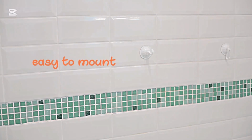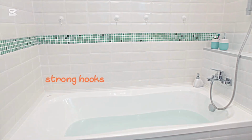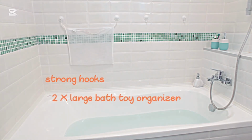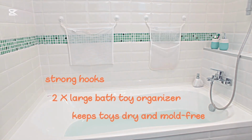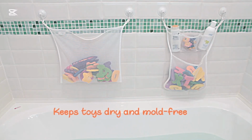This 2-pack mesh bath toy organizer is every parent's dream for taming the tub chaos. With ultra-strong hooks and roomy net bags, it keeps baby and toddler toys high, dry, and mildew-free. It's not just for toys. Stash shampoo, sponges, or bath essentials and turn your shower into a neat little spa zone.